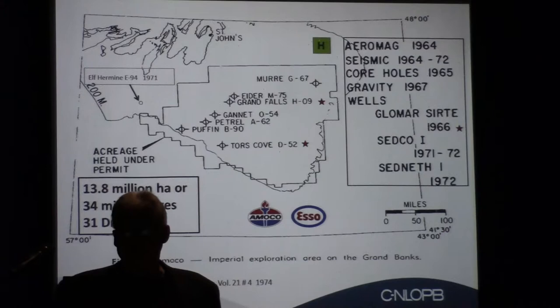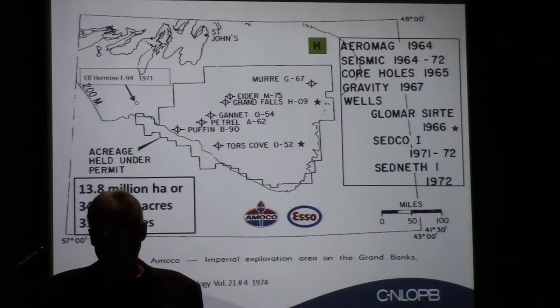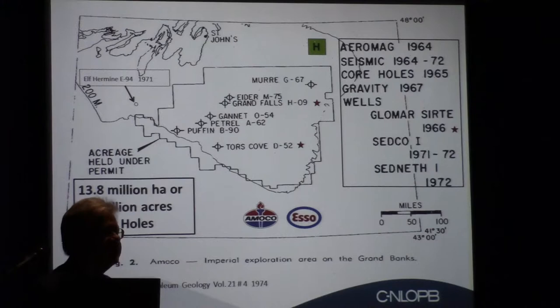And on your right, you can see some of the history that went through here, starting with the Glomar Cert in 66, and then bringing on some semi-submersibles. And the big H to the north does not stand for hospital, it stands for Hibernia. So they missed it, which happens sometimes.